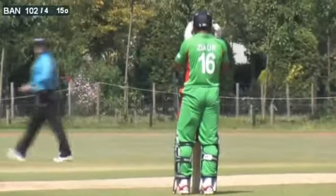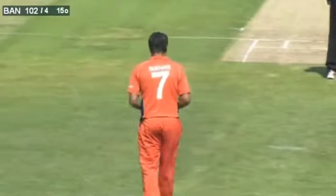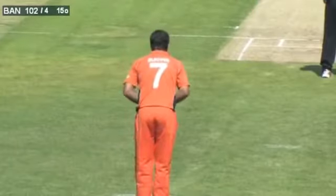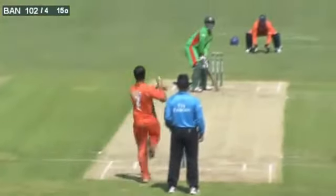Got a couple of new faces in the Bangladesh team today. Jahurul Islam, who's ready to bat next, I think, and Shafiul Islam are in, and Nazmul Hussain and Mushfiqur bin Mortaza are out.